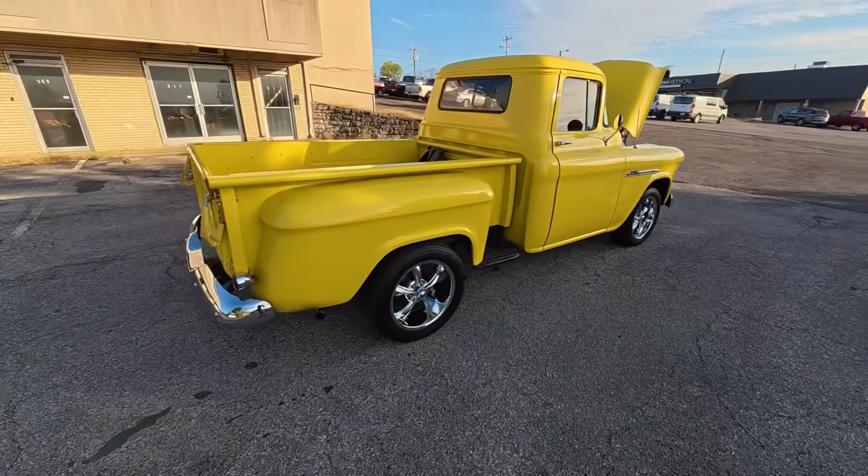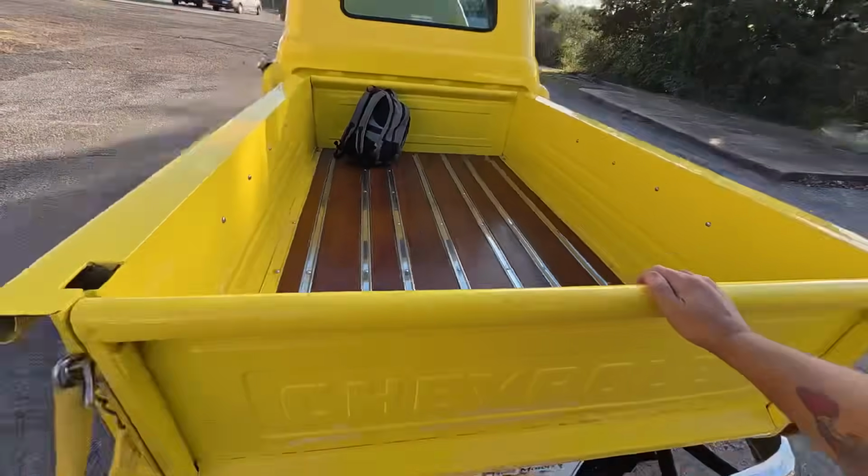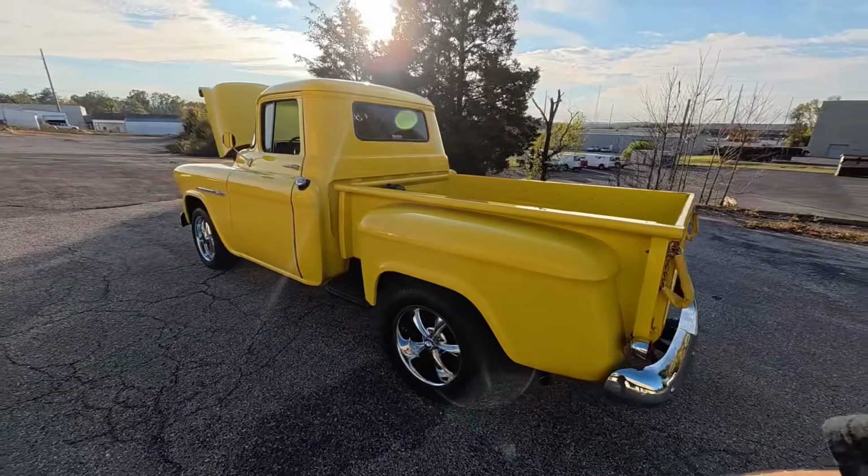It's also got a set of Ridler wheels. She's painted in yellow. She's got chrome on her. She's got the wood bed. Looks pretty good. It's also warming up still.